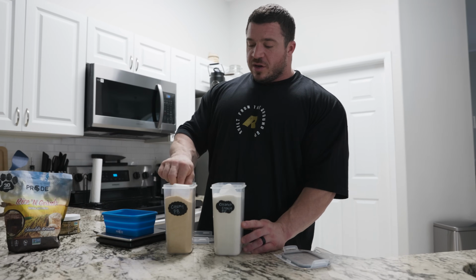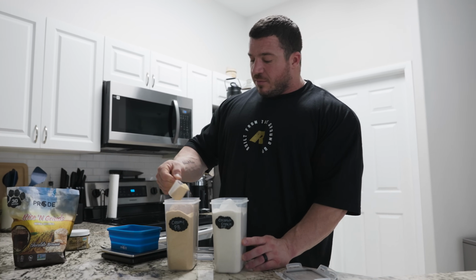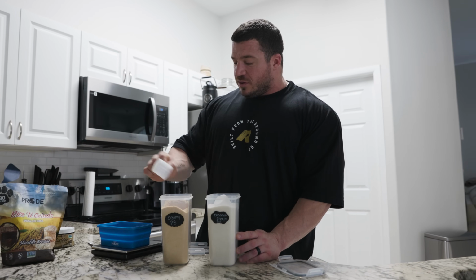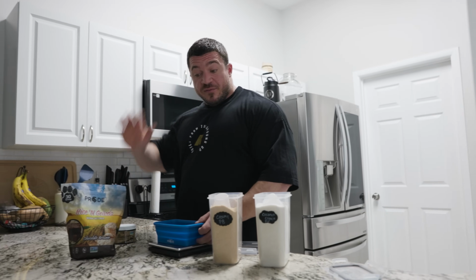So I do this mixture of peanut butter and coconut cream, and it's very, very good, because then you also add some almond butter. So you can still diet and taste pretty good too. So that's what we're going to do today. 135 grams here. This just involves me microwaving it, and then I will show you the additions in a second.